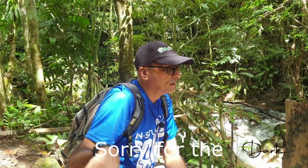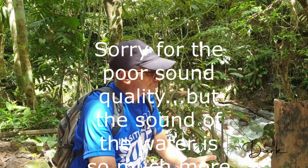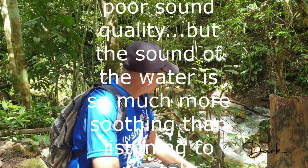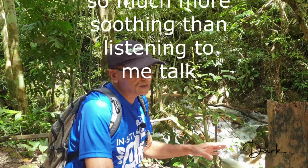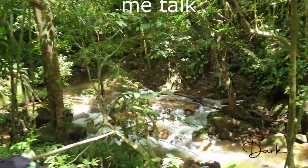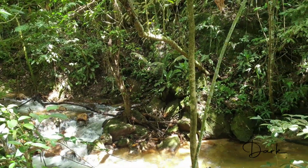We're going to be walking to the waterfall, so you're going to be walking along the stream, the clear water. Amazing. I'm not sure if you can hear the rushing of the water, but there's going to be so many places where you can picnic and stop before you reach your way back and enjoy the water.